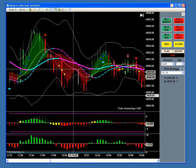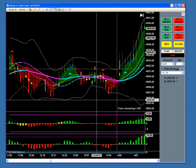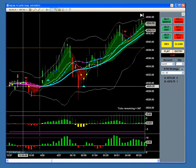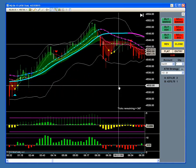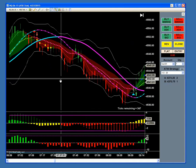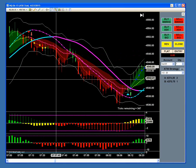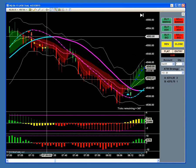All this is whipsawing around in here. You're better off leaving it alone. It's getting late in the day. Let somebody else go in there and get stopped out and whipped around. So with that in mind, I'm just repeating the same process over and over and over, and that's all you're looking to do.